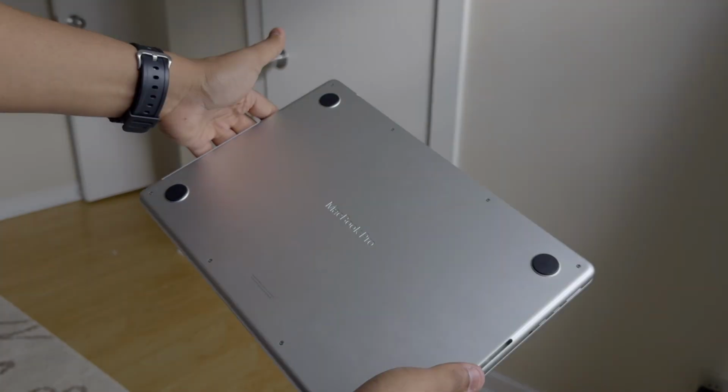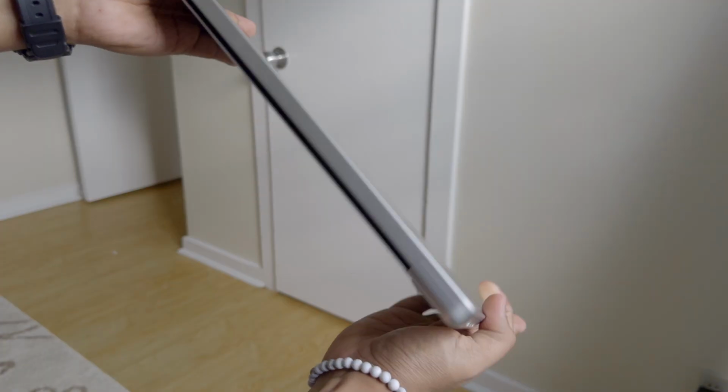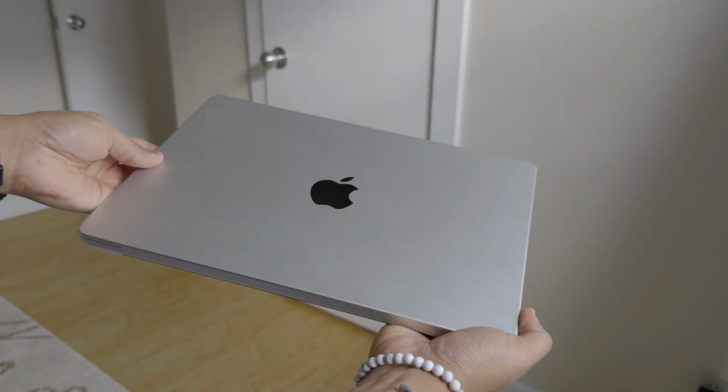So you're in the market for a new MacBook Pro and you're confused about which one to get in 2024. Now, that is a valid question because there are just so many options. And let me tell you that there is no wrong decision. Let's walk through my experience of owning a M2 Pro MacBook Pro 14-inch since 2023 and why I think it is still worth it and you should buy that model.